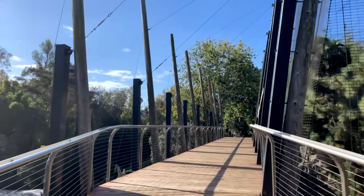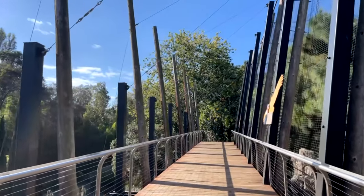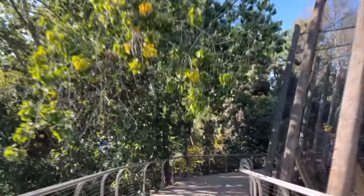This is the lowest portion of the zoo, and from here we're going to walk up a decent slope towards the polar bear plunge. On the way there, we'll pass a variety of gazelle and antelope species.